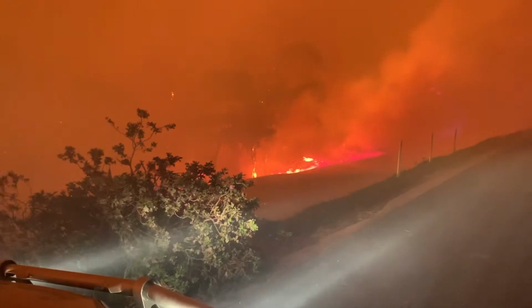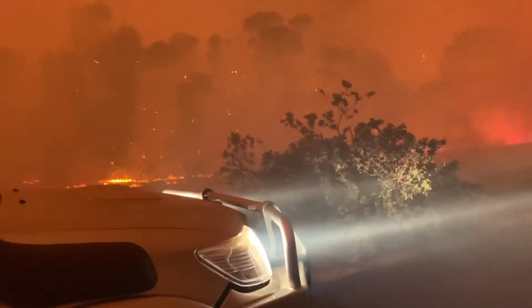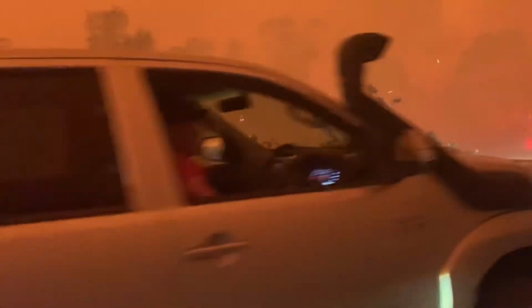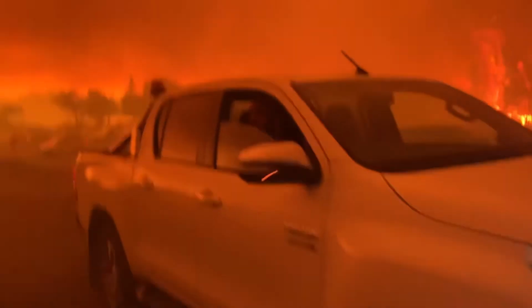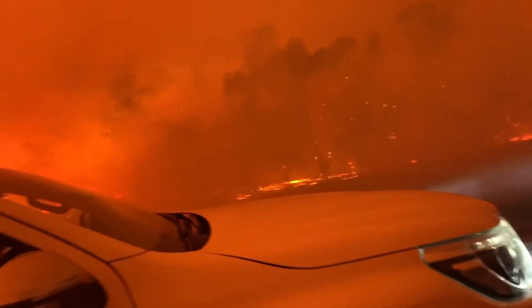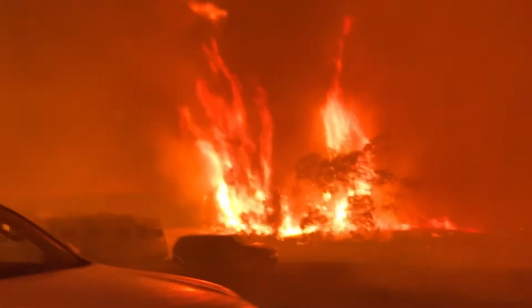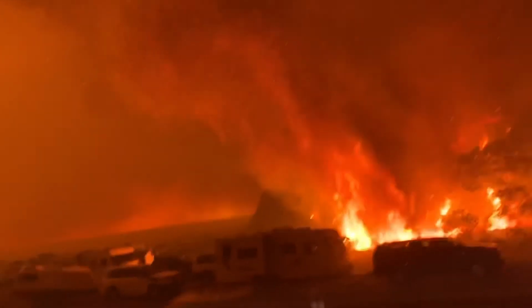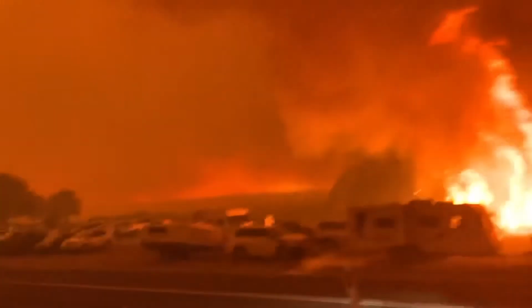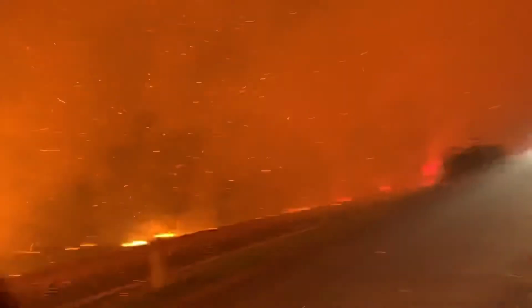That's a fire on the road. It's obviously, isn't it? No, I wouldn't go any further that way, mate. The fire's just there. Now go up there, mate. You go up a bit, drive right into the fire. They need a fire truck in.